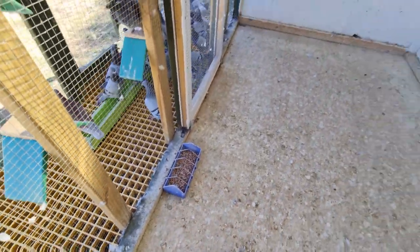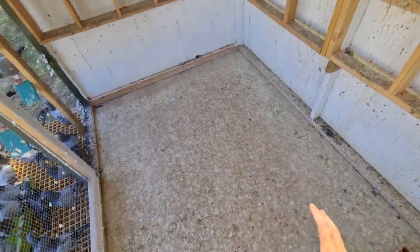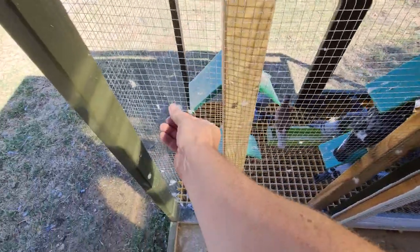They are super heavy in the moult at the moment. Most of this mess was feathers. You can still see there is feathers stuck everywhere, just because they are moulting light snow tomorrow, which is a good thing.